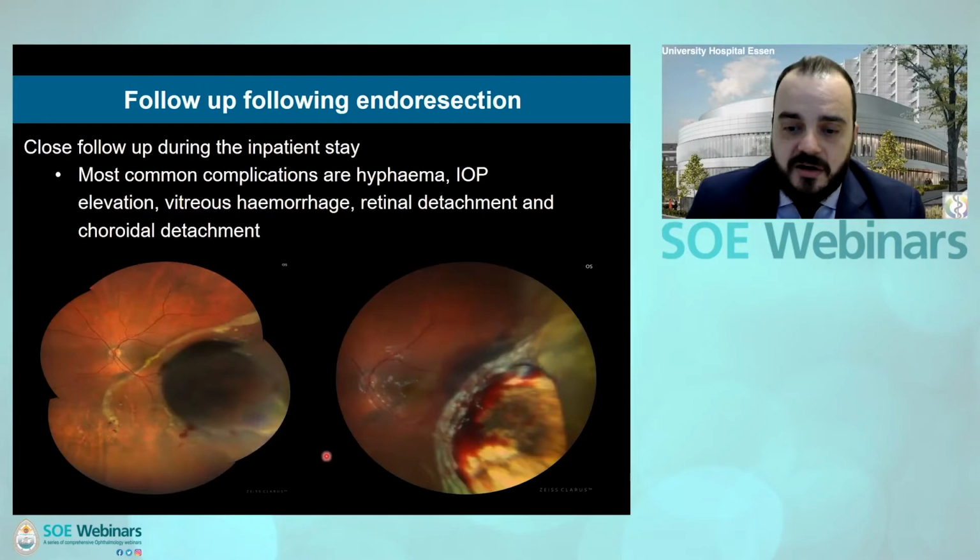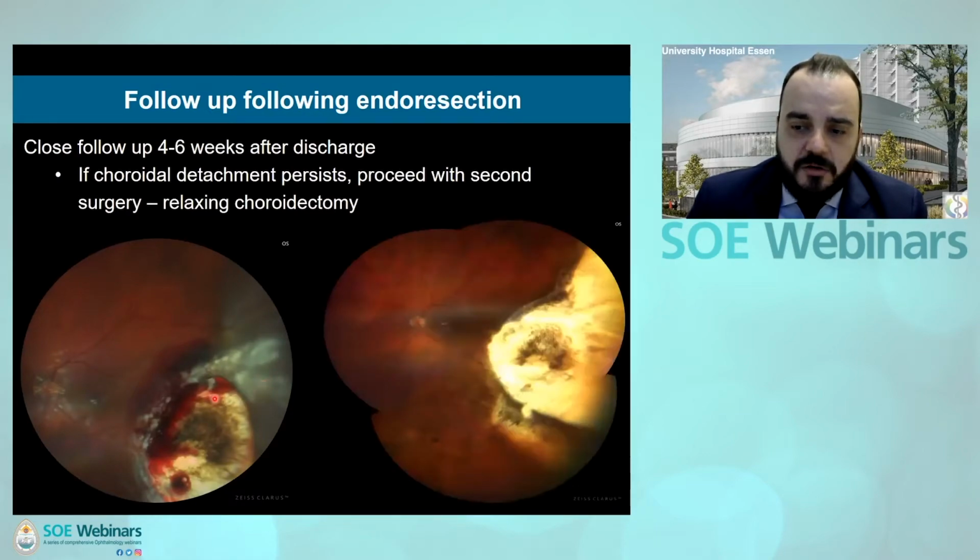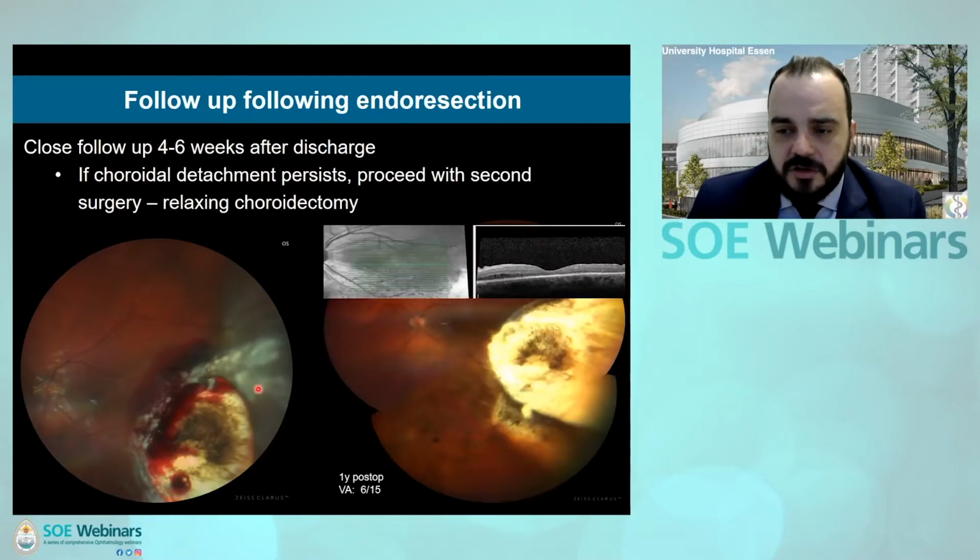You can see here early complications: silicone oil in the anterior chamber or hyphema, or retinal detachments or choroidal detachments. You can see here the choroidal detachment. We will wait for a couple of weeks. If it persists, then we will proceed with a second surgery and cut the choroid here, a relaxing choroidectomy, with pretty good results actually following the silicone oil removal.